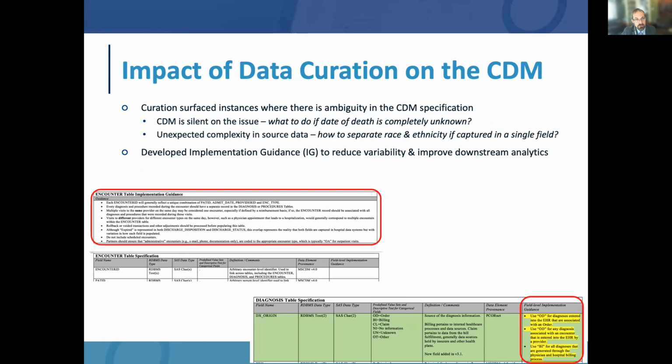So one of the things that we did very early on, during this refresh process, we were identifying errors, and it surfaced issues where there was ambiguity in the CDM specification itself. So, what happens if you know that the patient is dead, but you don't actually know the date of death? It's a historical import from a legacy system, so you just don't have that information.